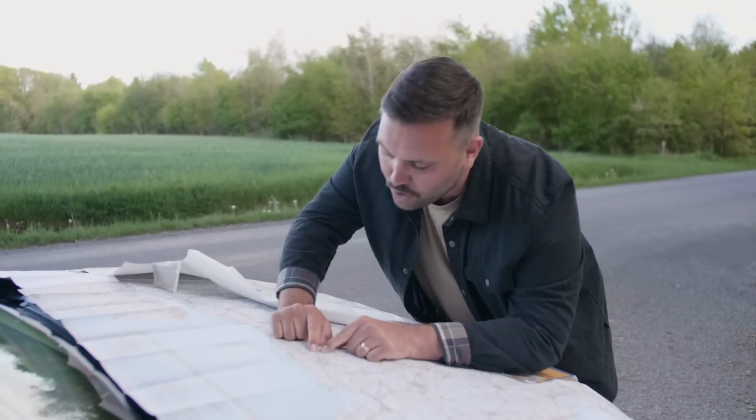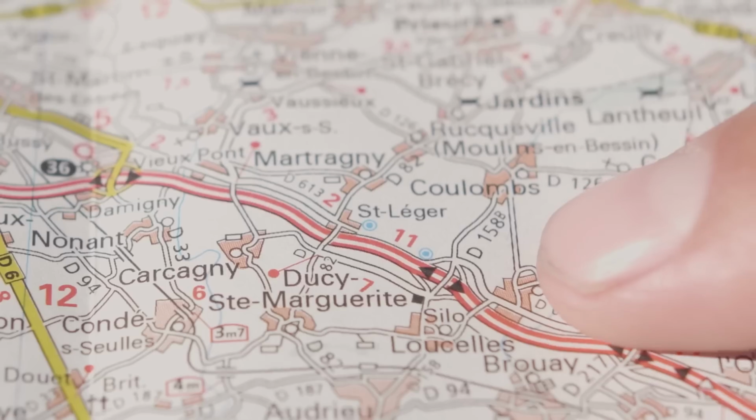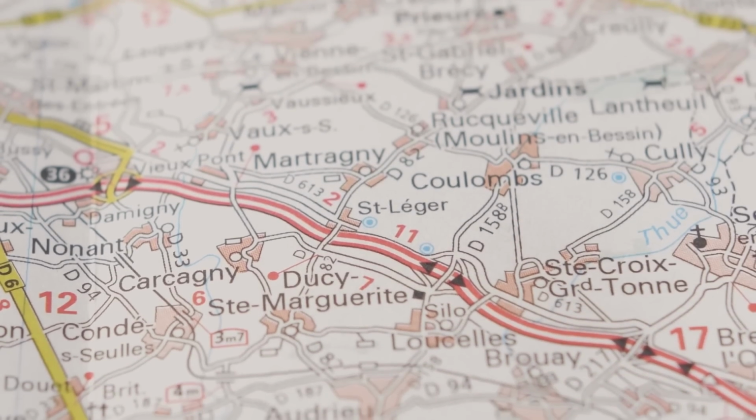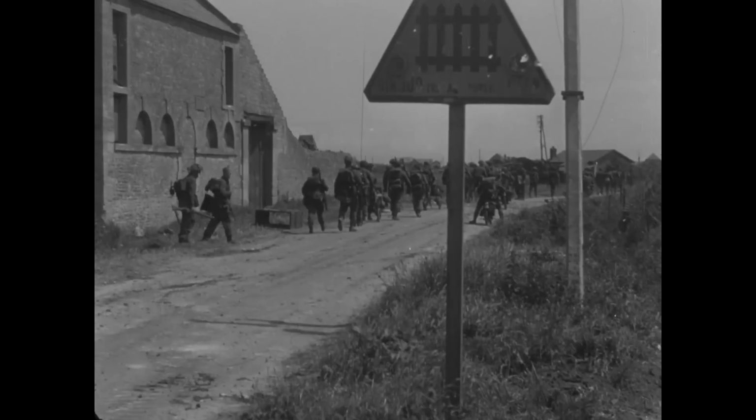Now, in between the two is the D158B. That is the modern day name of that road mentioned in the regimental diaries. And if I follow that, then I might be able to find that farm where the wireless station was. That final objective of the 7th Green Howards on D-Day.